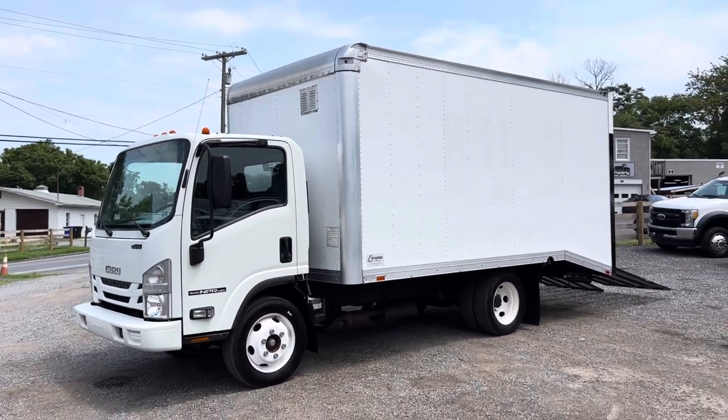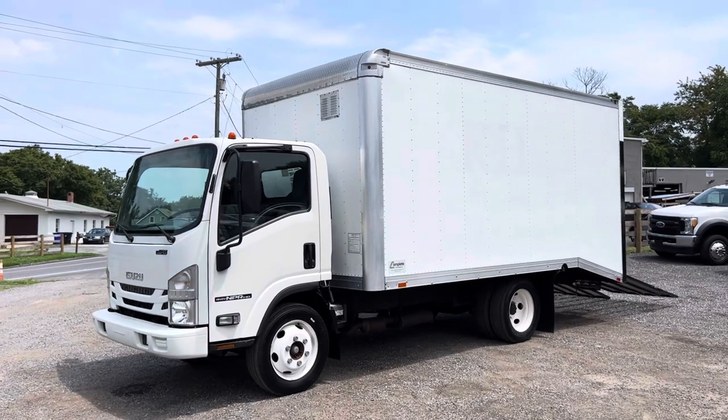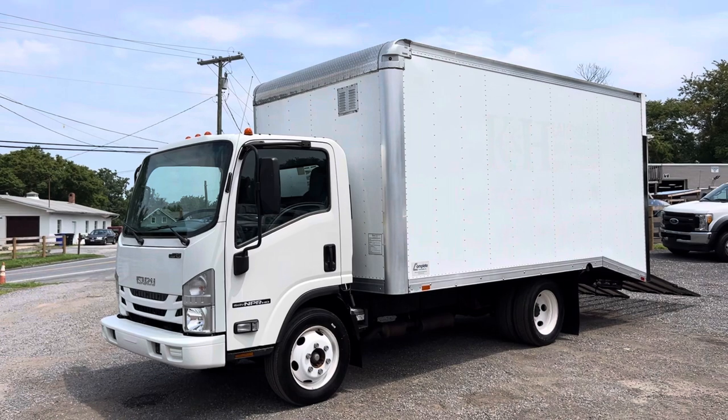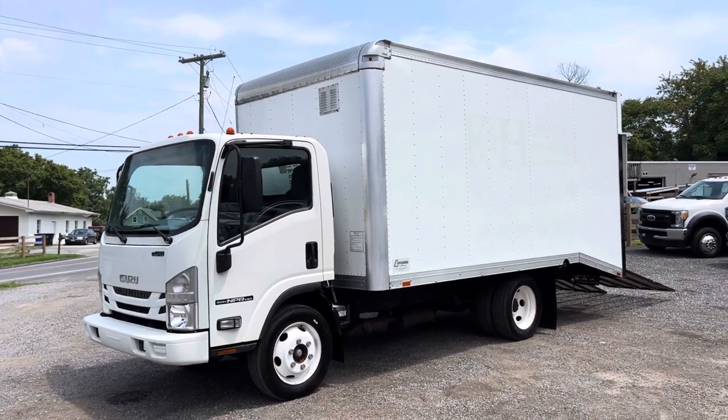But this is a very, very nice truck inside and out. It's ready to go to work, ready to make you some money. If you need shipping on this truck, I can provide you with a quote with that.